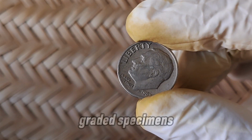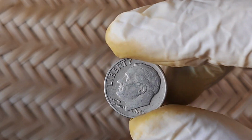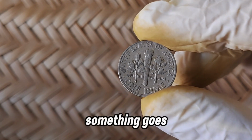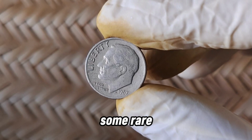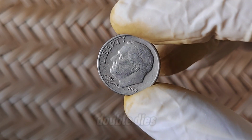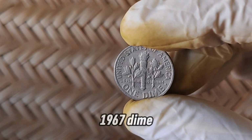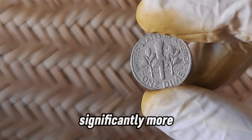Some of the highest graded specimens have sold for thousands at auctions simply because they are so hard to find in pristine condition. Next are errors and varieties. Mint errors occur when something goes wrong during the coin striking process, and collectors love these oddities. Some rare errors found on the 1967 Roosevelt dime include off-center strikes, double dies, missing clad layers, and die cracks. If you find a 1967 dime with any of these errors, it could be worth significantly more than face value.